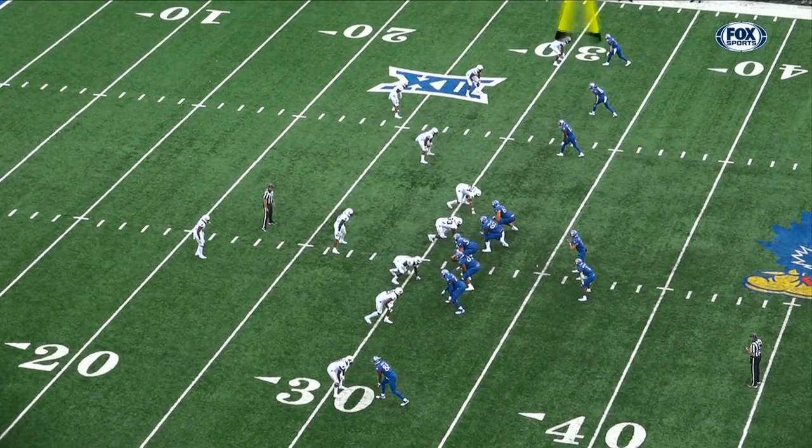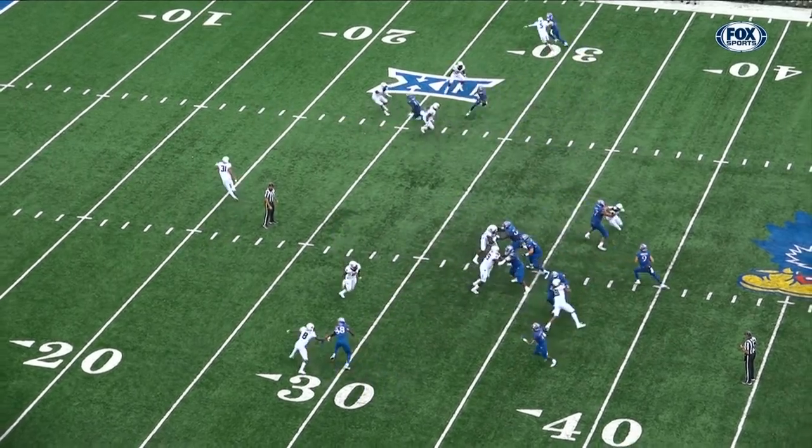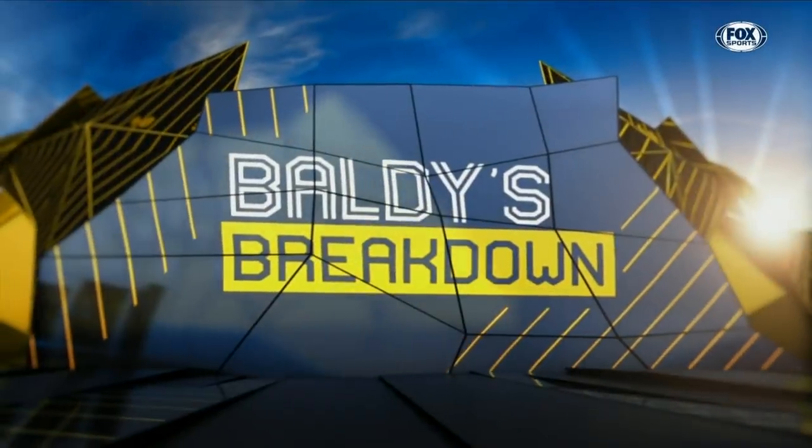Well, here's Steven Sims Jr. right there on the play, and all he's going to do right now is just run this corner route, and the coverage behind it just doesn't get there. The safety doesn't get there, and they went to sleep on the back end of that throw.